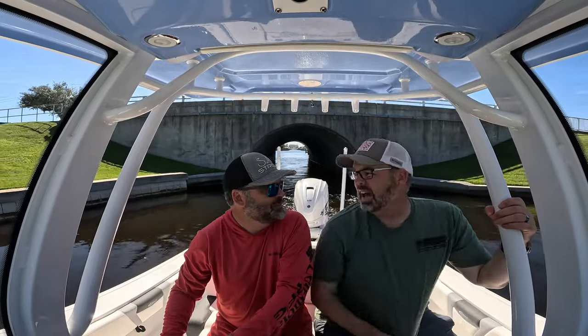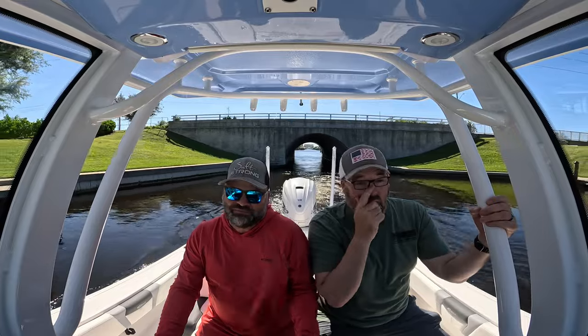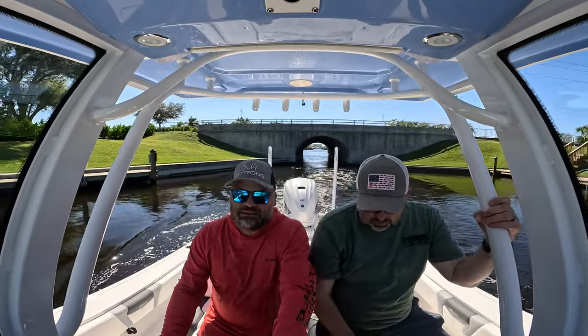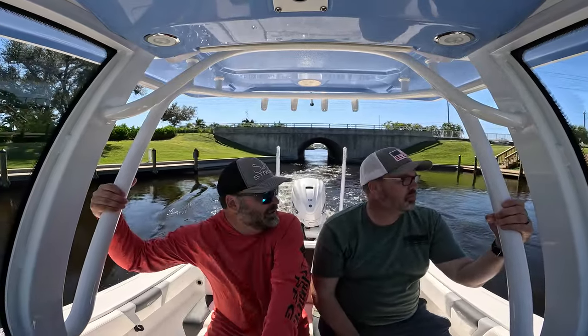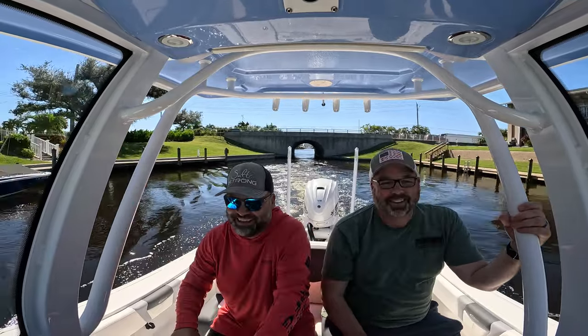So we made it through the bridge, no problem. Yeah, little pucker there for a second. We're almost to high tide, still had a foot and a half, so we're all clear for launch. So I'm a professional engineer and I measure things for a living. And I knew I could get through there, yeah. But it was still scary. All right, now I'm out.